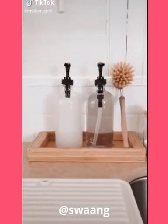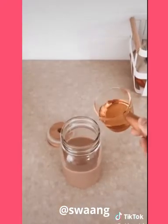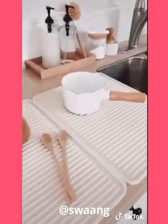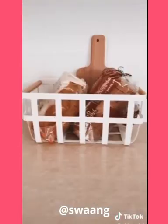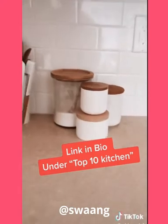Top 10 Amazon kitchen essentials. My glass soap dispensers and bamboo tray. Bamboo lids and glass straws for my mason jars. This mini glass pourer. This set of drying mats. My milk pot. This white basket, this set of ceramic knives, and ceramic jars with lids to hold all my spices.